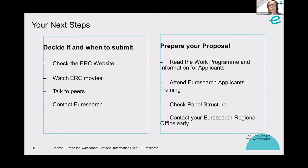Once you've decided to submit your proposal, read the work program and the information for applicants. These are the two most important documents. Actually, these documents for the 21 call are not published yet, unfortunately. What's to do now? So read these documents from the 2020 calls and use the templates of the 2020 calls, because we don't expect many changes.